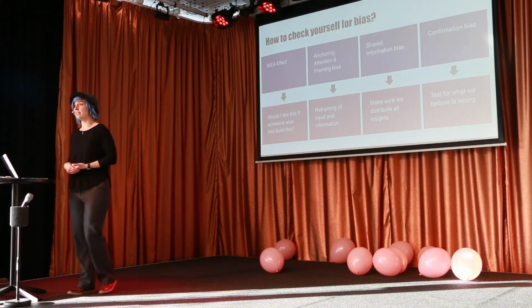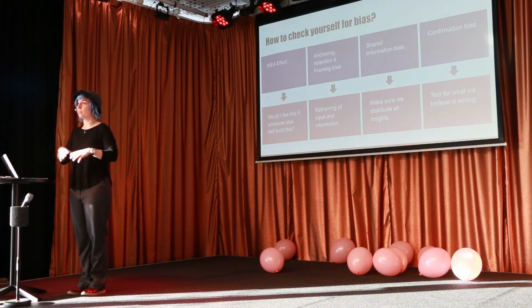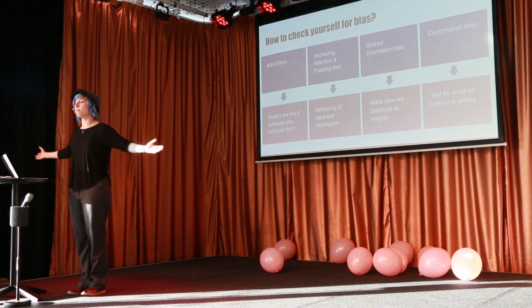And then the shared information bias, which is also very important for creative work in a group, which is that information that everybody knows in a group gets assigned more value and more attention. So we try to always make sure that everybody reads our tables, all of them, and is aware of all the information we have, so that nothing falls to the side because only one person, or two people, were involved in an ideation process or a research session or something.